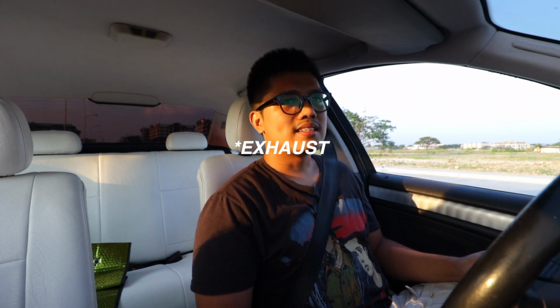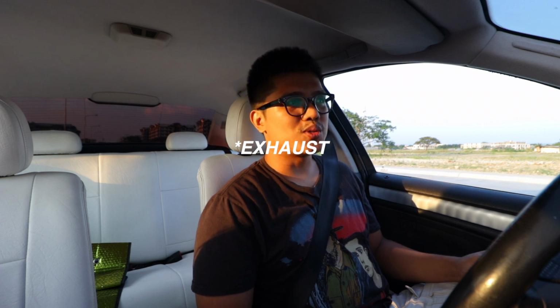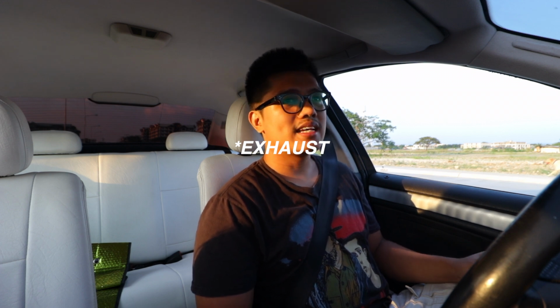Tulad na lang ng mga pinalitan ko na dito, or yung mga nasira dito at kailangan kong palitan is sa makina. Medyo umuusok siya nung una siyang binili, so we have to replace the valve stem seals, gasket. Kailangan na rin palitan yung mga iba-ibang coolant hose, kasi yun yung usually nasisira.